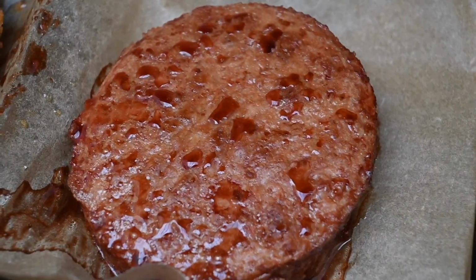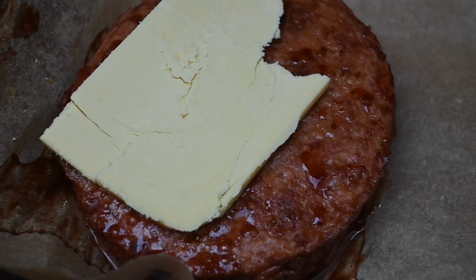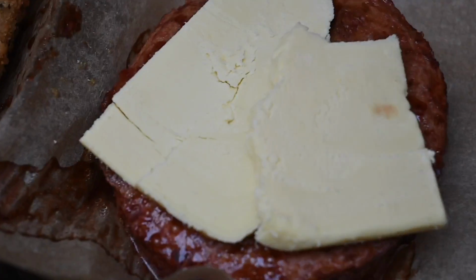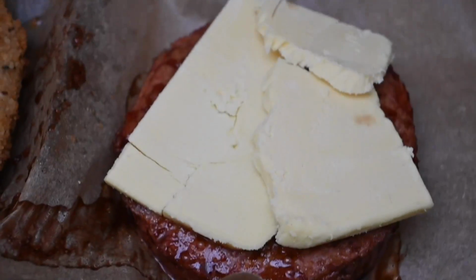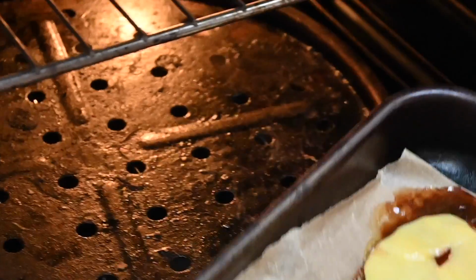So I've just pulled these out a moment earlier because I want to turn the ultimate beef burger into an ultimate cheeseburger. So I'm just going to put a few little pieces of cheese on the top of this to melt onto there. Perfect for when it's going in the bun. This is some mild vegan cheddar. Look at that.